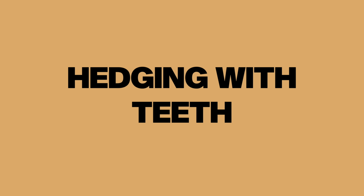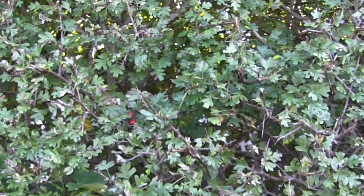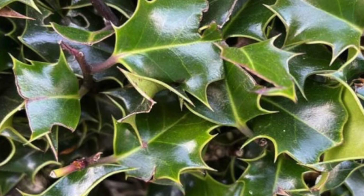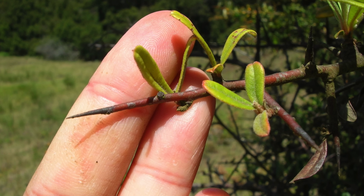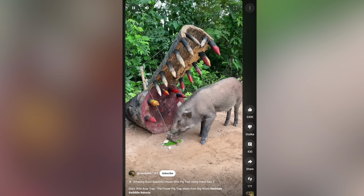Hedge in with teeth. Under vulnerable windows and fence tops, plant hawthorn, blackthorn, pyracantha, berries or holly. It's literally nature's barbed wire. It looks lovely until you try to climb through it at midnight. Avoid harmful traps. We're talking deterrence and discomfort, not injury.